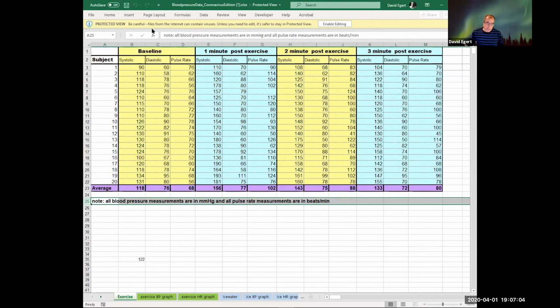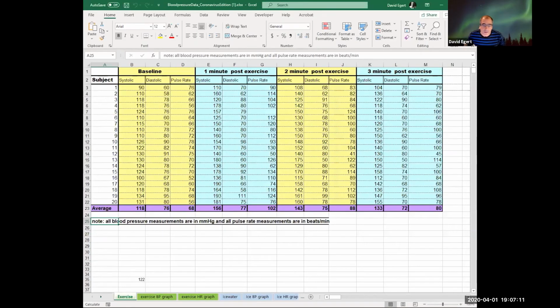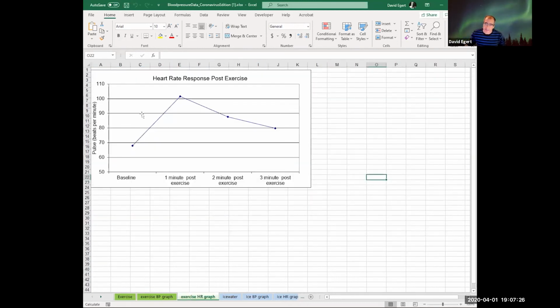Here we have a bunch of subjects. We have their baseline readings before they did the stepping. Then after they did the stepping, what's 1 minute after, 2 minutes after, 3 minutes after. If we look at their heart rate, it's not that shocking. It goes up right after exercise, and then it starts coming back as your body recovers.